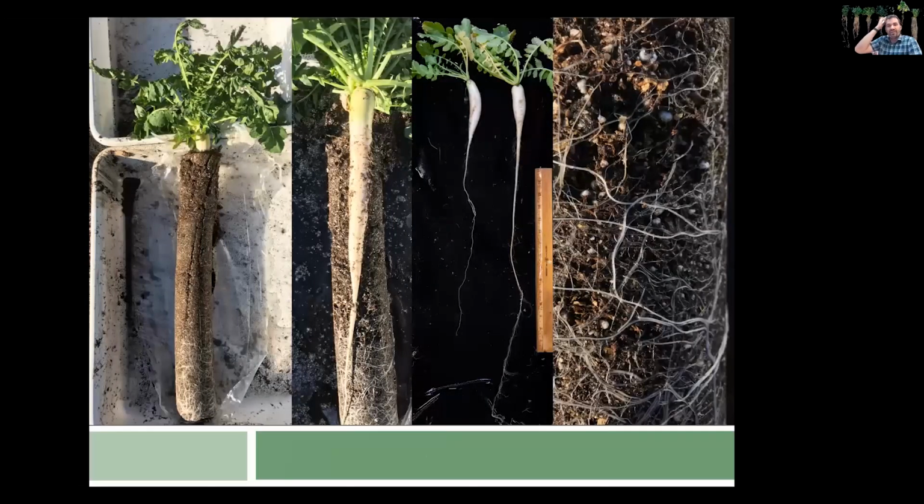Buckwheat's another one, and it's really hard to wash these, or forage radish is another one. It's really hard to wash these roots because some of these brassica roots are much finer than the roots you see in grasses or legumes. And one evolutionary hypothesis for why that is, is that because brassicas are non-hosts of AMF, they need to have another way to have really fine absorptive surface area to extract things like phosphorus and other things.